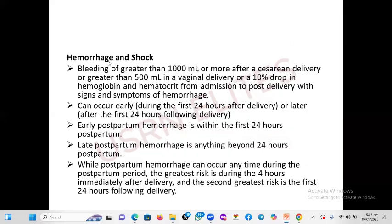Then let's talk about hemorrhage. In postpartum hemorrhage, listen to me. What you need to know is whether it is spontaneous vaginal delivery or cesarean section. Know that the two differ in the amount of blood loss that will be classified as postpartum hemorrhage.